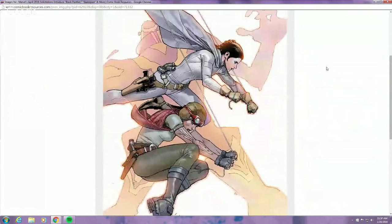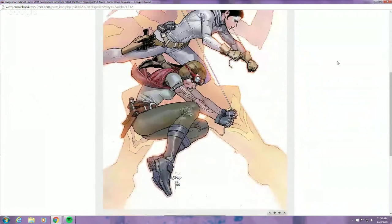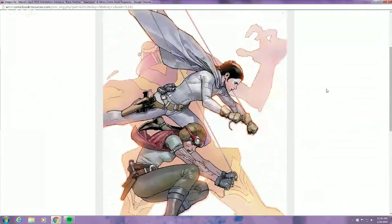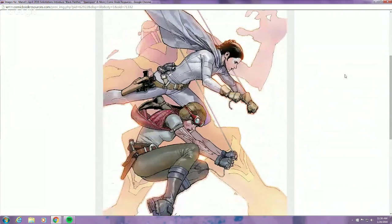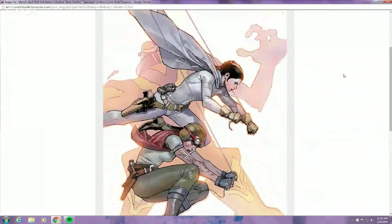See, I kind of like this one of our two heroines swinging forward. They look great. I love the line work of them. I like the way they're colored. Whatever this robot is, it's in the background and gives it some sort of a background, so it's not just a white void. Works in this case, I guess.